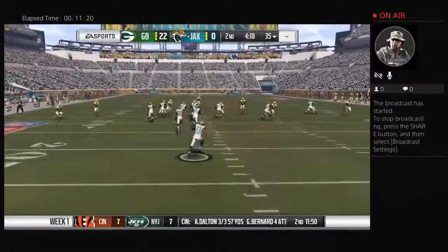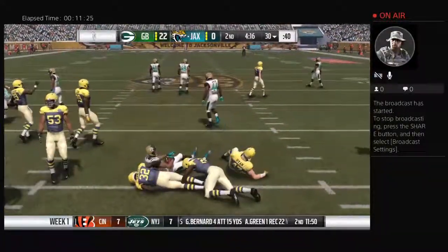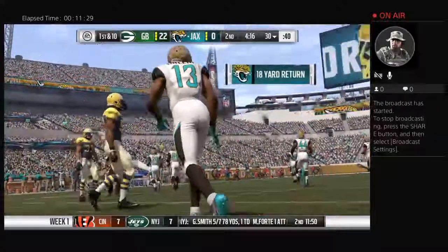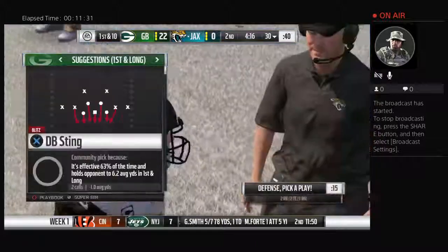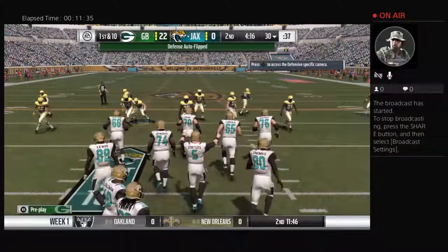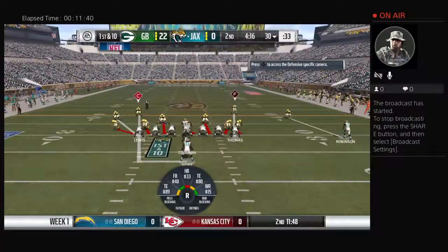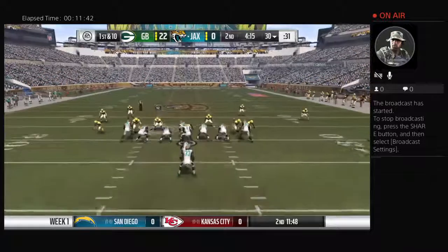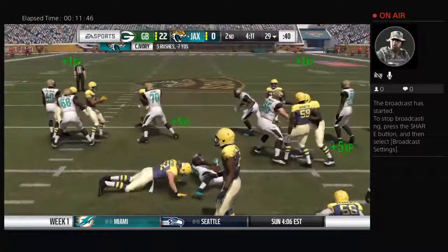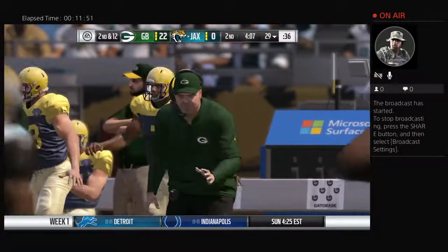Now the return, Rashad Green. And a nice return sets him up pretty good here at the 30-yard line. The Jaguars getting set to go. They come out here in the I. They start on the ground with Ivory. And he is going to lose yardage here. It's a loss of 2 there, bringing up second down.